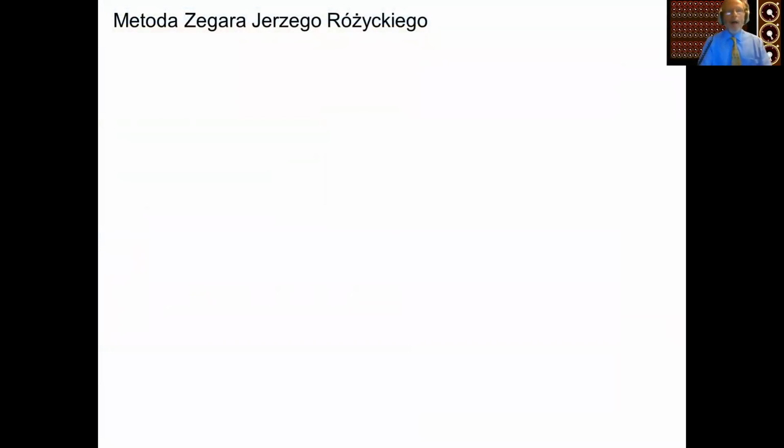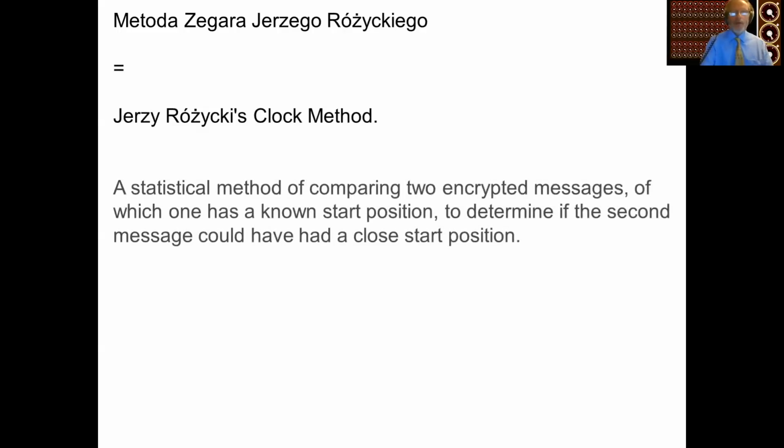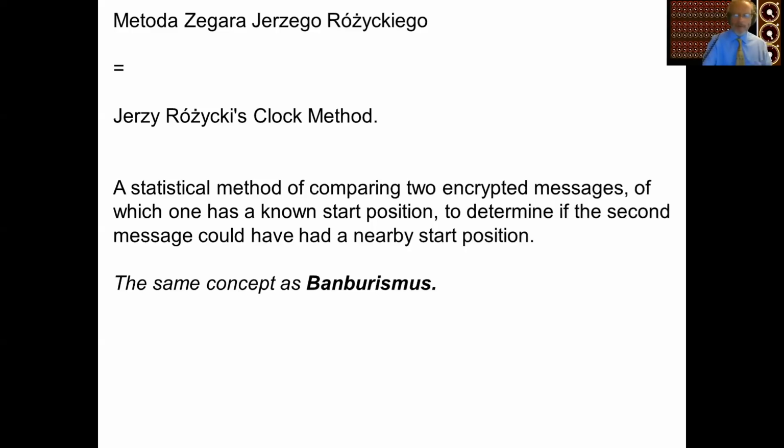There's also a method created by a gentleman called Jerzy Rzycki, who was also working with Marian Rejewski and Henryk Zygalski, called the Metoda Zegara, or Jerzy Rzycki's clock method, which was a statistical method of comparing 2 encrypted messages, given that you know the starting position of one, to determine if the second message could have had a close start position, or indeed to determine if the second message was even using the same wheels. And this was subsequently, independently or otherwise, reinvented as Banburismus.